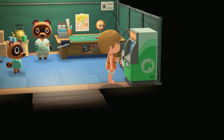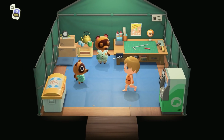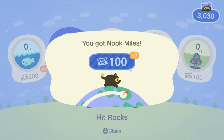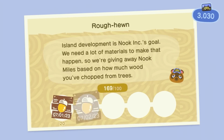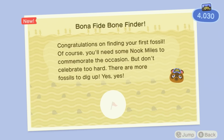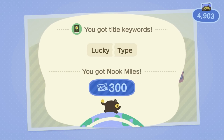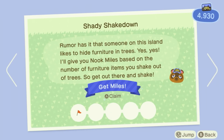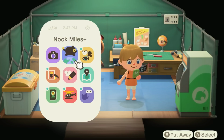Thankfully, with all of that gathering I was doing, I have a ton of points I haven't yet redeemed. I don't know if you guys save up your points, but this is so satisfying. So we're going to go through here. We're going to grab this, which is obviously ×2 because we got that daily. And then, look at this. That's from cutting logs. This one's from hitting some rocks, it looks like. This is from finding our first fossil. We did get points for helping Gulliver. We got points for either digging up or planting a money tree whenever we dug the money out of the hole. We got points for shaking fruit from trees. And that was it, but 5,230 points.